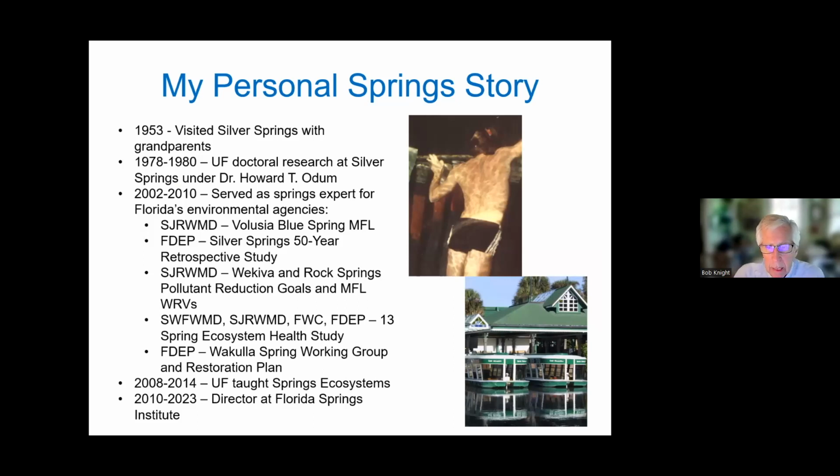Then, in my career as an environmental consultant, I served as the expert for most of the water management districts on springs work. I studied Volusia Blue Springs, did a 50-year retrospective study of Silver Springs, Wekiva and Rock Springs pollutant load reduction goals, many springs for the other water management districts, and led the Wakulla Springs Working Group for a year. I taught springs ecology at the University of Florida, and I've been directing the Springs Institute ever since. And so this is what I'm doing in my retirement.